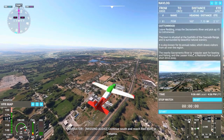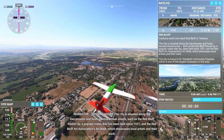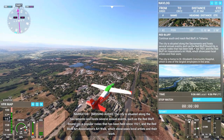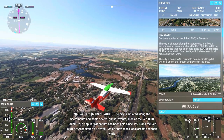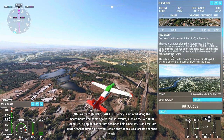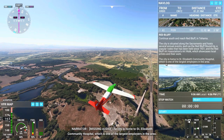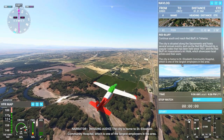Continue south and reach Red Bluff in Tehama. The city is situated along the Sacramento and hosts several annual events such as the Red Bluff Roundup, a popular rodeo that has been held since 1921, and the Red Bluff Art Association's Art Walk, which showcases local artists and their work. The city is home to St. Elizabeth Community Hospital, which is one of the largest employers in the area.